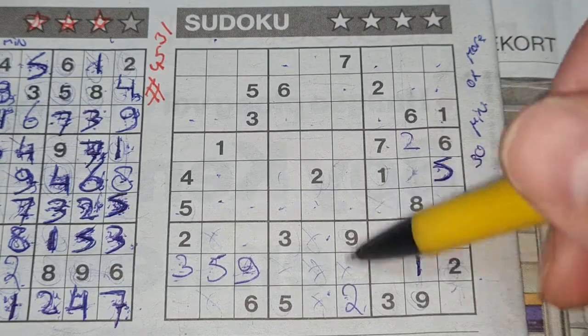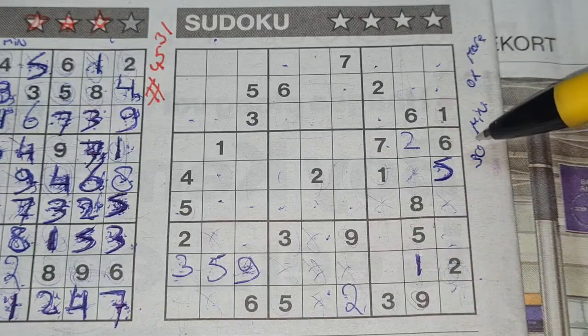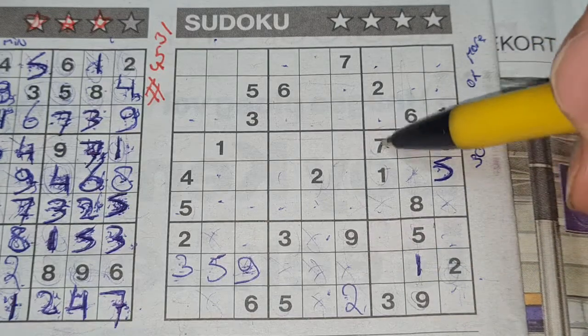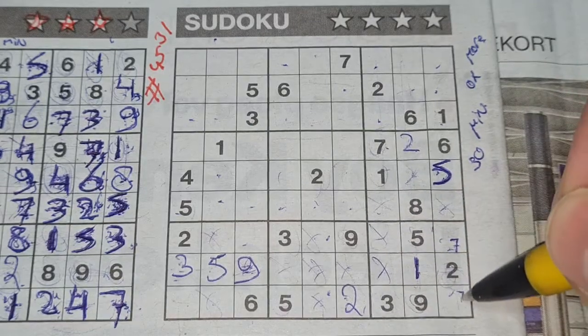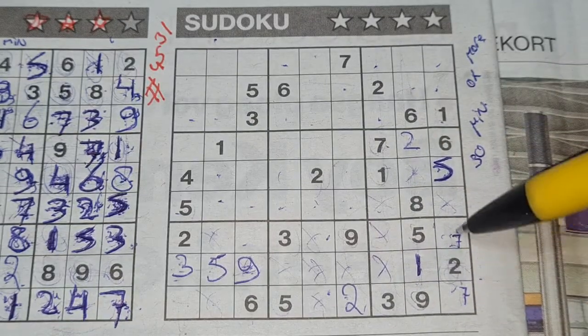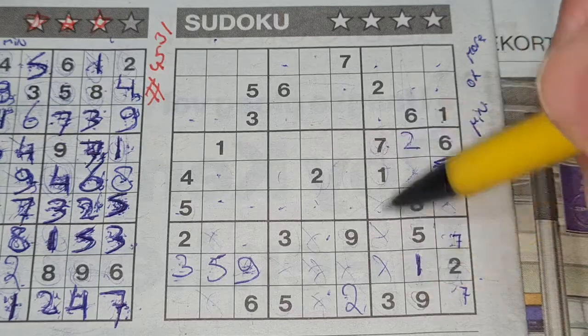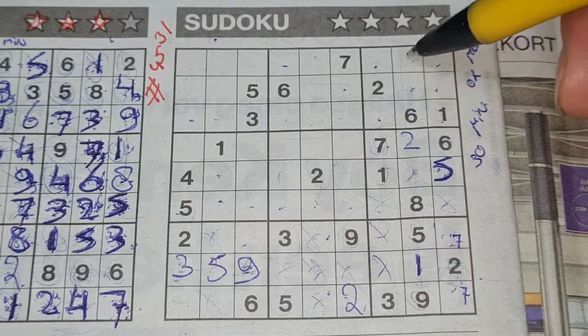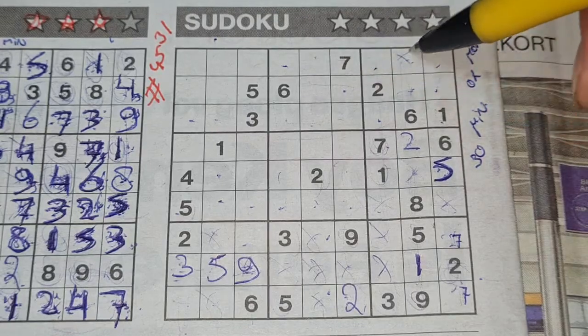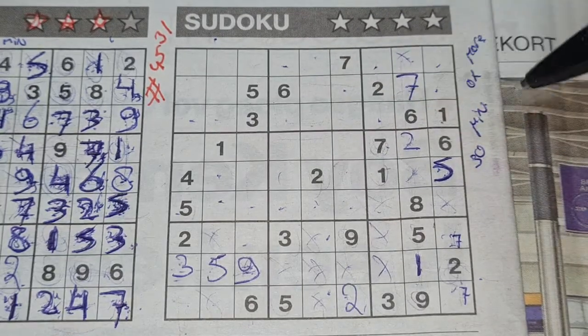4 missing numbers in this big square. One of the missing numbers is a 7. We see here 7 in this column, so no 7 in these 2 boxes. So the 7 could be here, could be there. 7 in one of those two boxes in the last column, 7 in that column. So the column between, only 2 places left for the 7 should be here or there. You see there 7, no 7 there, 7 should be there.